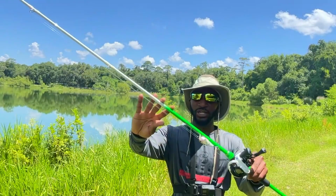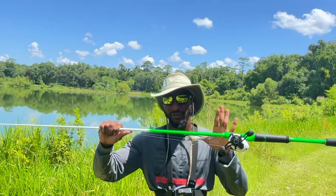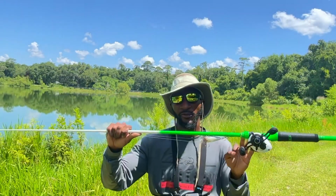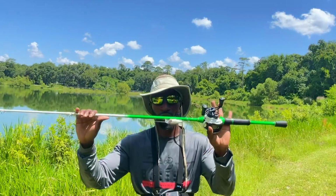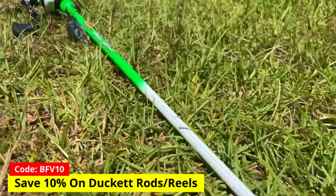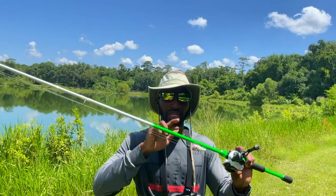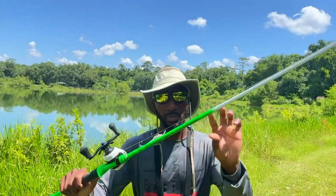The rod, that's a 7 foot. Everything I fish is 7 foot, maybe 7'1", 7'2", 7'3", anywhere in that range. It's perfect for cranking. You need a medium rod. This particular one, Ducket Green Ghost, code BLV10, saves you 10%. It's not just a medium, it's a medium cranking rod, which is on the back of it.